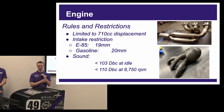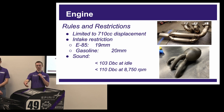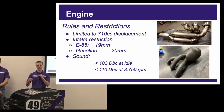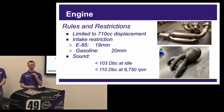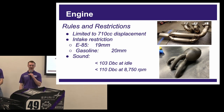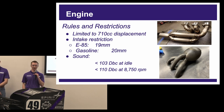And after all the things we do with the engine, we make roughly the same amount of horsepower that the engine does stock after all of our modifications, fuel injection, E85. The stock engine makes about 105 horsepower. We make about 90. And in a car that weighs roughly 500 pounds, that has the power to weight ratio of roughly like a Dodge Viper on steroids.